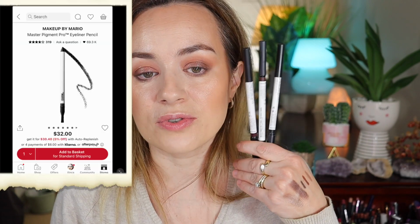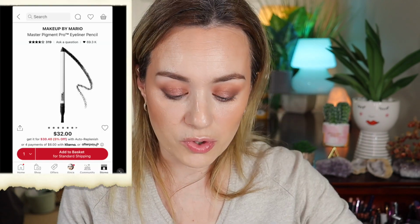I always say that. Now, these are the eyeliners. The eyeliners that I have been loving the most are the Makeup by Mario Master Pro eyeliners. I have the shade, what is this called? Deep Plum. I have a plum shade. I have the nice perfect brown shade. This is always out of stock. And I have the black one.